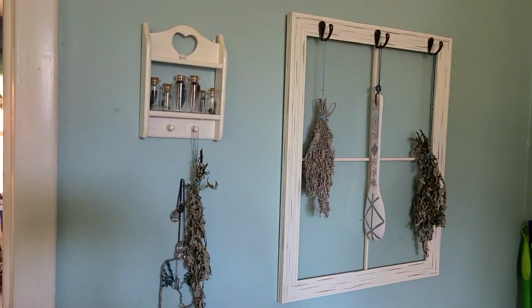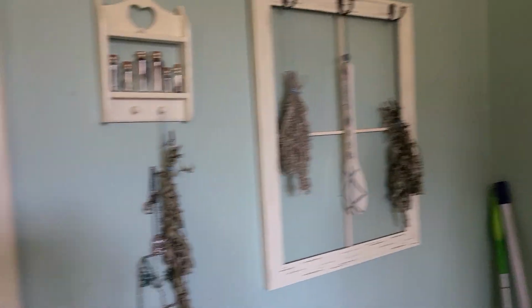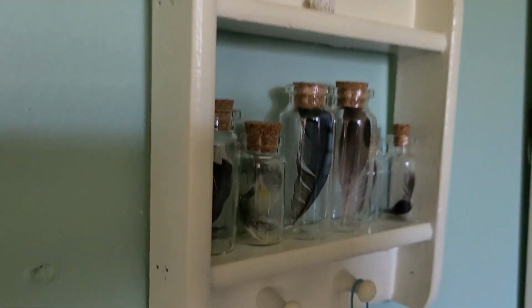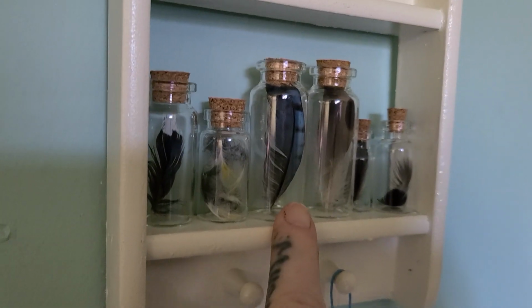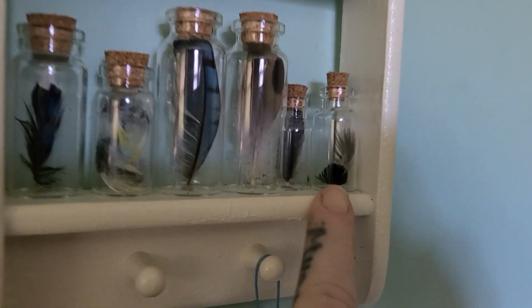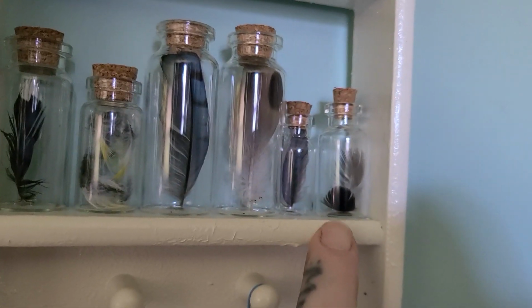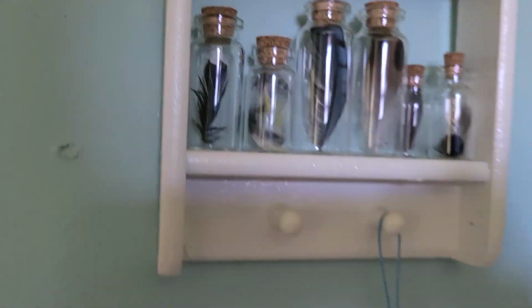A herb drying rack with a kitchen witch ladle. More charms. Tiny bottles of feathers. In this one, we've got blue jay. I think that's a dove. And these two here on the end are hummingbird feathers. And these, I don't know what these are, but I think they might be like finch feathers, not flowers, I'm sorry.